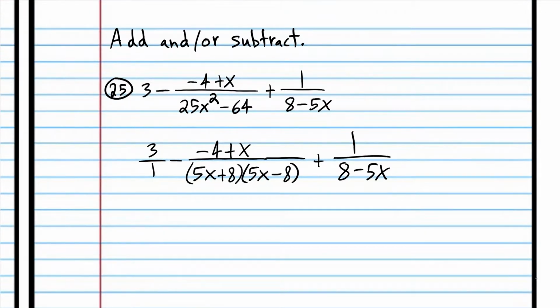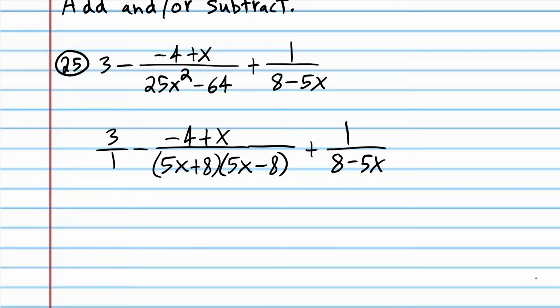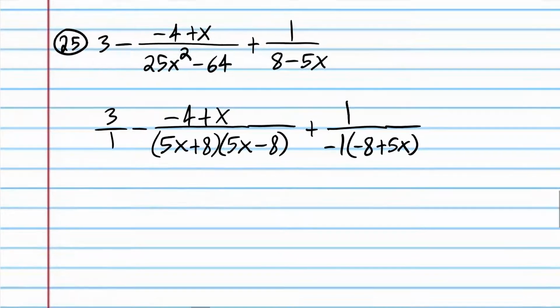Now it's very important to understand that we have 5x plus 8 and 5x minus 8. We only care about the 5x minus 8, you see, but over here we have 8 minus 5x. It's not the same thing. So what we can do is, in the same step here, we can go ahead and factor out a negative. You can do multiple things in one step. You don't have to do everything separately, because it takes a lot longer to do that.